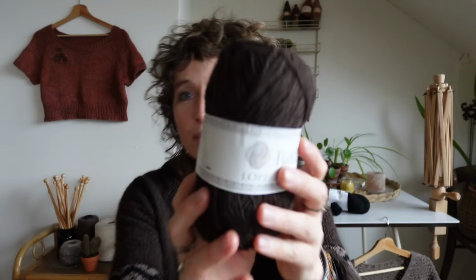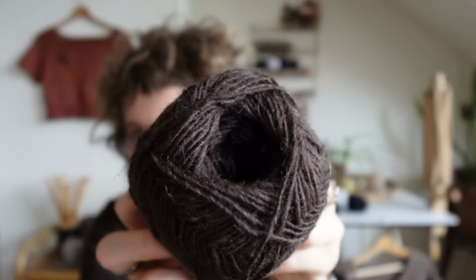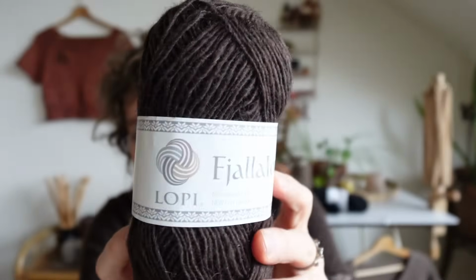So I was a little bit worried about the stitch definition, because as I said, I'm not a very neat knitter and the stitches were dancing. Also, it's not a very straight thread. I know there are technical ways of explaining that. I don't have that knowledge, so I won't try. Yeah, I was not very happy with the fabric.